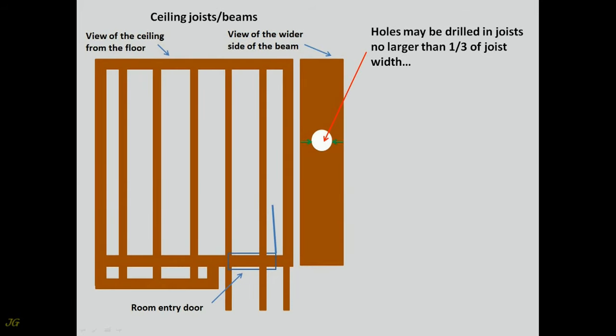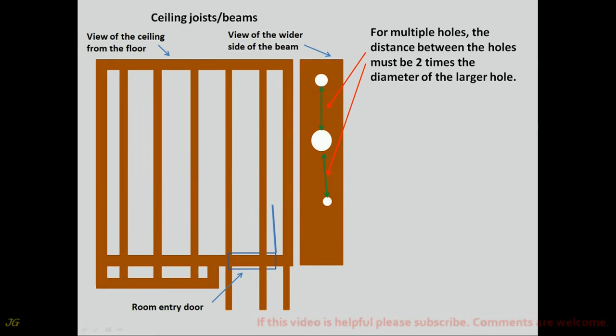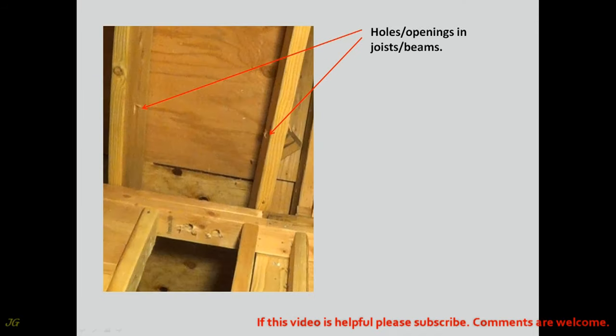Holes may be drilled in joists no larger than 1/3 of joist width, and at least 2 inches from the top and bottom of the joist to the edge of the hole. For multiple holes, the distance between the holes must be 2x the diameter of the larger hole. The hole can be drilled at least 1 inch from the end of the joists to the edge of the hole. Holes, openings in joists, beams.